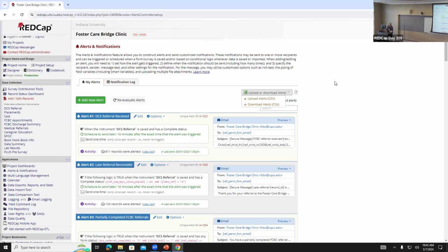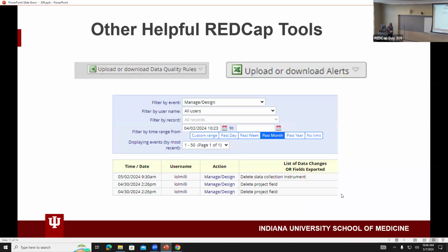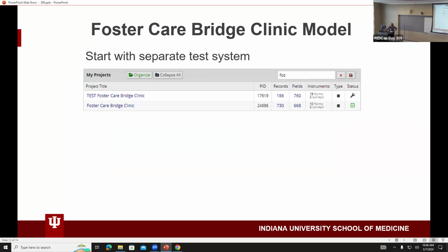But the good news is my alerts, those of you who use alerts, if you want to be fancy, you've got to do a lot of HTML stuff. And so I actually just copy the source code from test over into production when we've changed the look and feel of an alert. So REDCap just gives you tons and tons of ways to move between the projects when you maintain test and production. And then, of course, this one's mine.